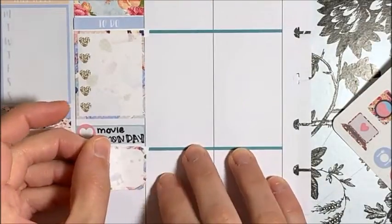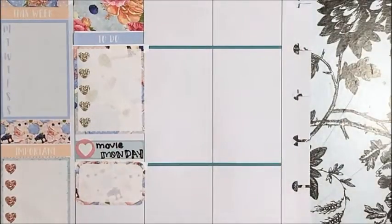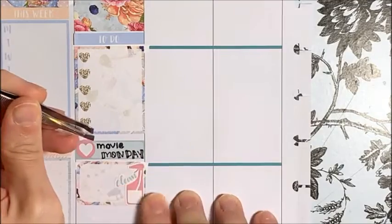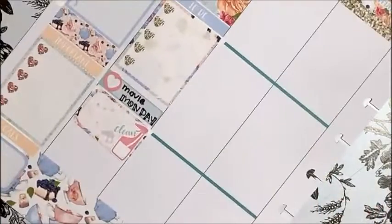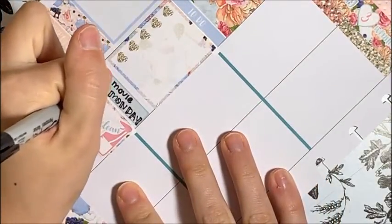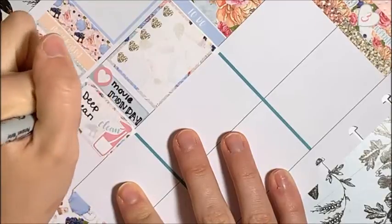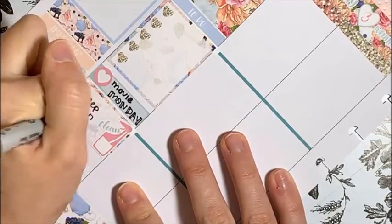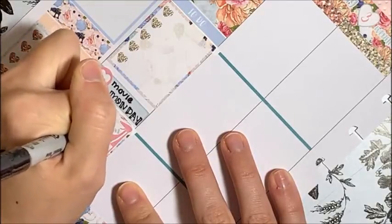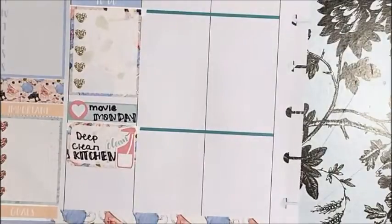And then I am going to put a half box for my cleaning. I think I will deep clean the bathrooms on this day, because I know there will be plenty of dirty clothes and stuff from Sunday. I don't know. Maybe I'll do the kitchen on this day. Deep clean kitchen. Okay, so we'll do the kitchen on Monday.